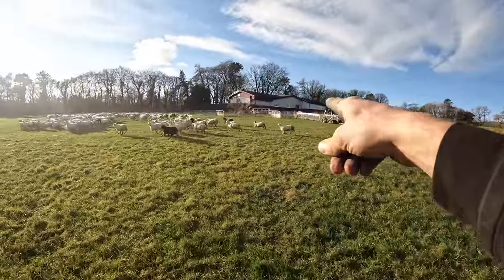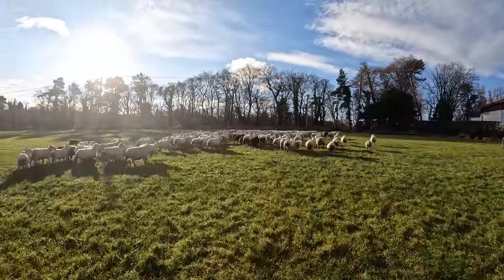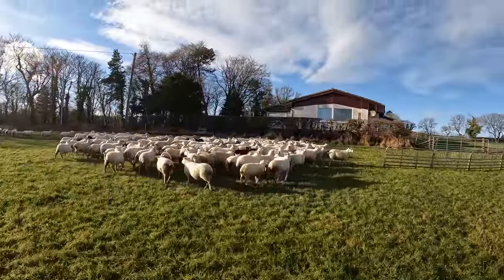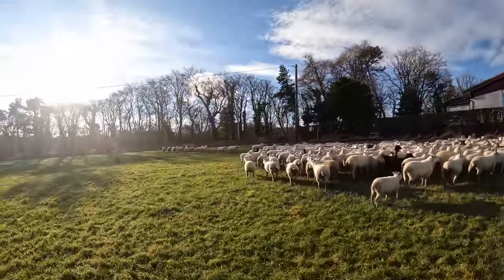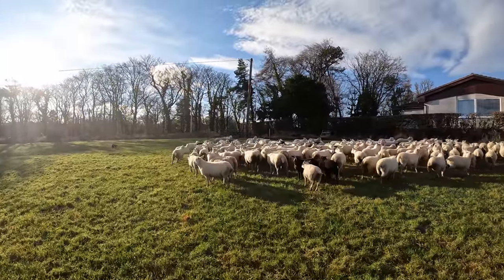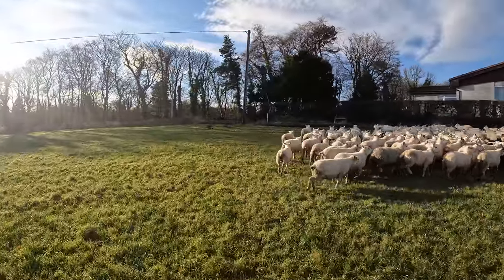Size of that thing. I thought that was a yow there. Hello, Meg. Couple of lambs probably need another wee dose here. Come by. Hello, this guy, come by. Hello, Meg, come by.